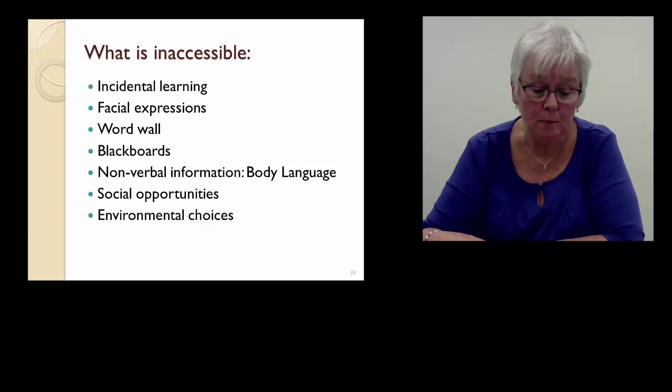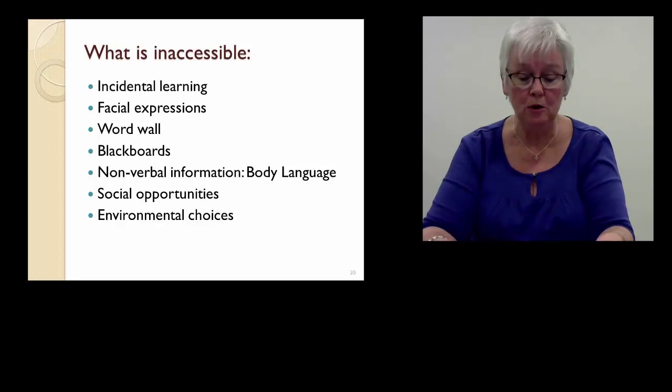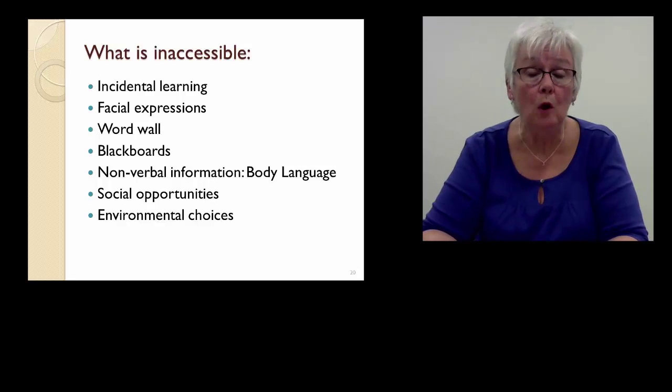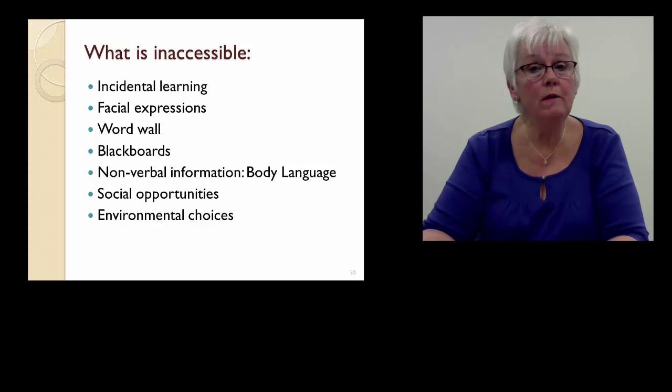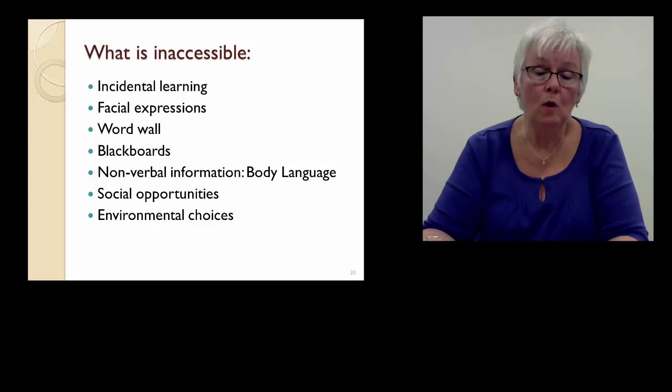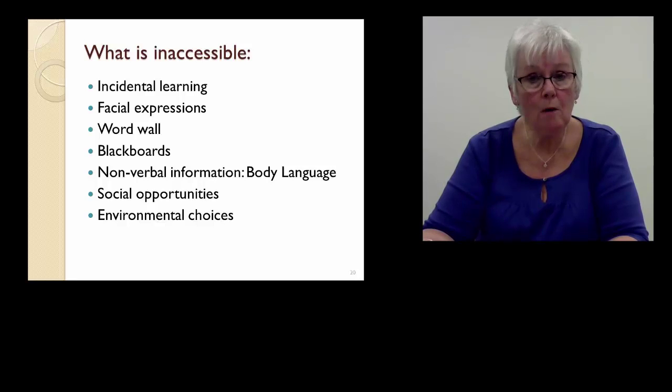What else is inaccessible? Certainly facial expressions and body language. And Sharon Sachs, again, in her social skills assessment really takes a look at how to fill in the holes there. Word walls, blackboards, those social opportunities. What are the choices in a class? What are the choices of kids to join in with, or activities to join in a class? Or kids at a dance. What are my choices for kids to join at a dance? Environmental choices. What things are there for me to do in this environment, and what places can I go?